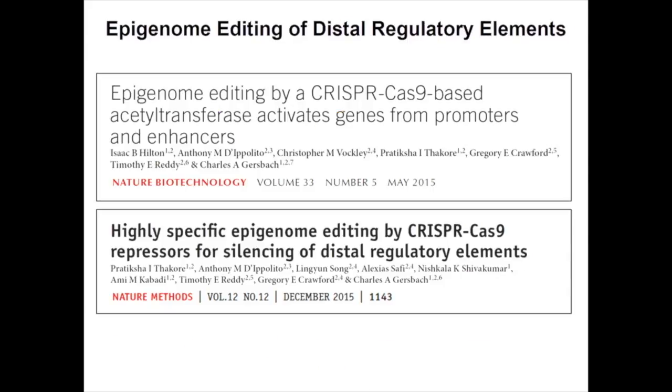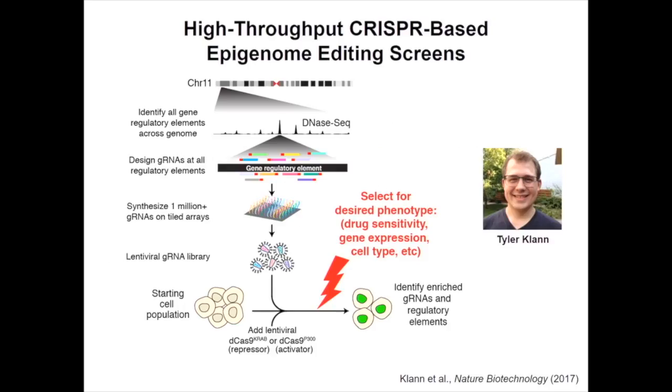And so for that reason, we've gone and characterized these epigenome editing tools for being able to both activate and repress these distal gene regulatory elements. And now we are adopting the high throughput CRISPR screening approaches developed by Feng and others, where we make guide RNA libraries targeted to large sets of putative gene regulatory elements and then deliver them into cells that have been either engineered with DCAS9 activators or repressors, select for changes in gene expression or cell phenotype, and then map the selected guide RNAs back to the genome so that we can start to annotate the function of some of these non-coding regions.